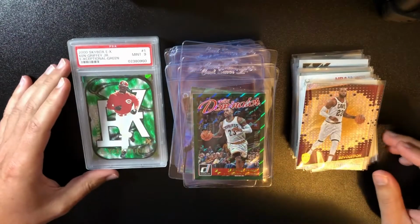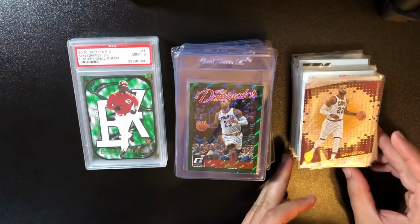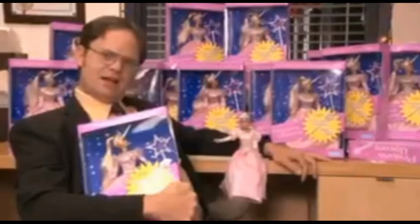So that'll do it for today's mail day. Again, going to try to do these more often, just so they don't take as long. That's what she said. And go into some more detail about the cards that I get. Again, $310 for everything I showed off here today.